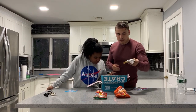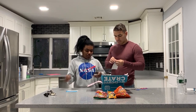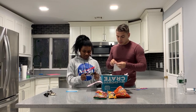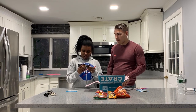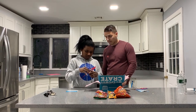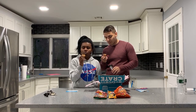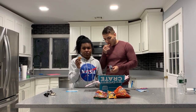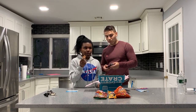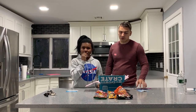We got next. You ever had Turkish tea? I have not had Turkish tea before. So we have biscuits with cocoa cream filling. Let's open them. They kind of look like vanilla wafers at first glance. Crunchy, soft on the inside. It pretty much tastes like vanilla cookies with chocolate cream inside. Not bad. So far everything's been good.